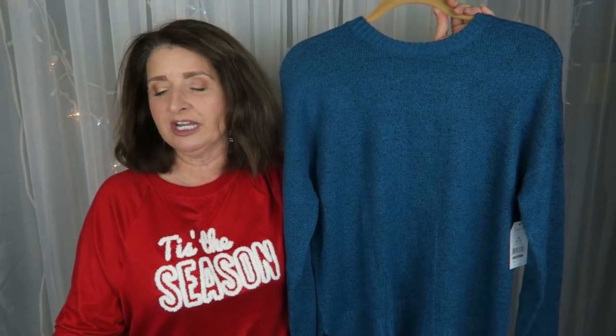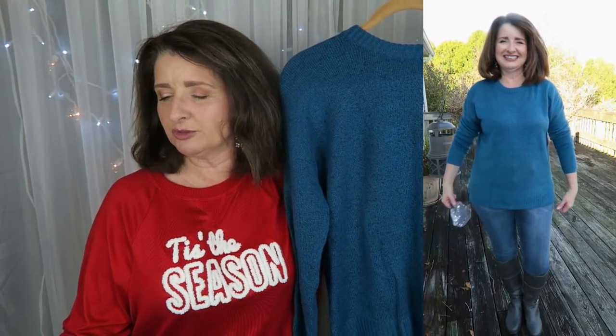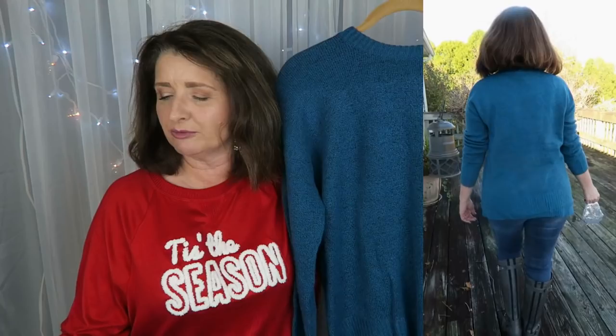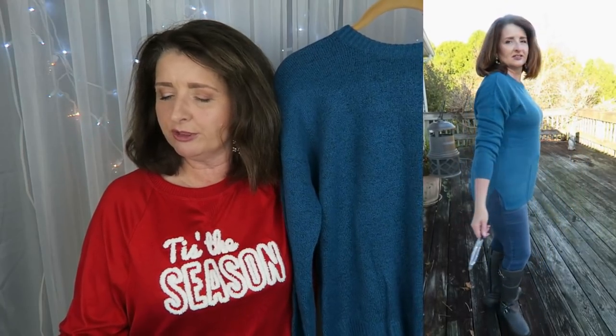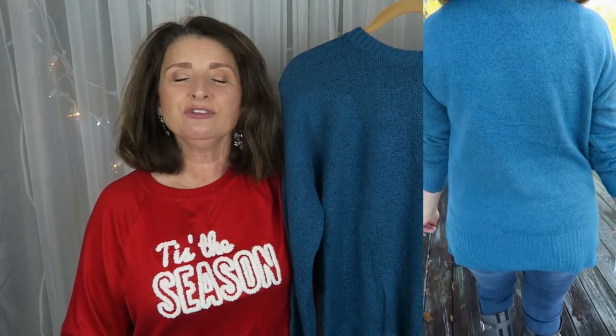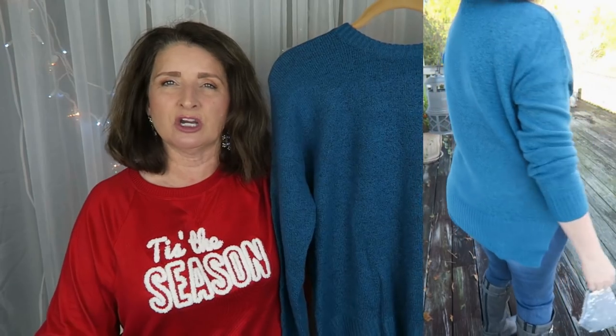And it's from Walmart. This sweater is by the brand Time & True. It was only $11.86. This is a size medium. It is 34% recycled polyester, 33% nylon, 4% spandex, and there is no acrylic. It is also machine wash and tumble dry.